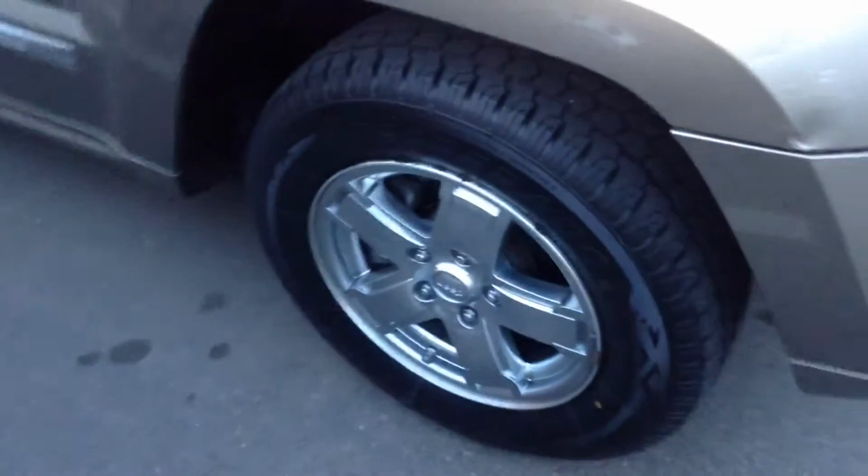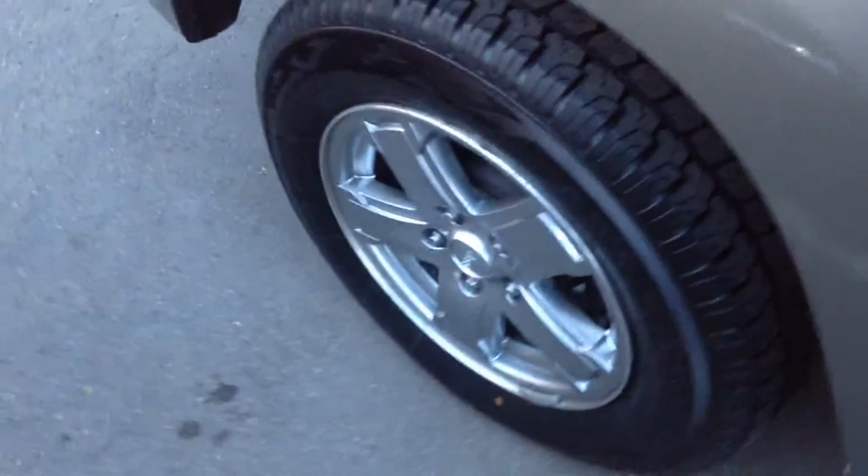Here's the front wheel, new tires on it. Down the side, there's a minor ding right here. I'm not sure if you can see that in the video. Here's the back wheel.